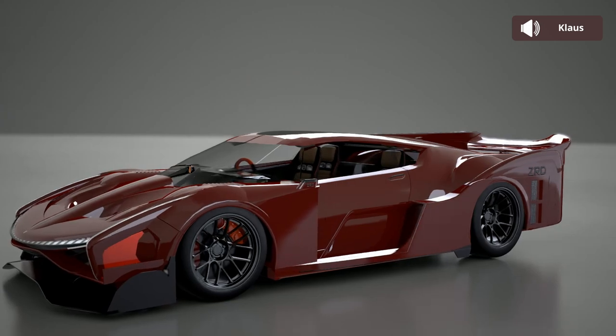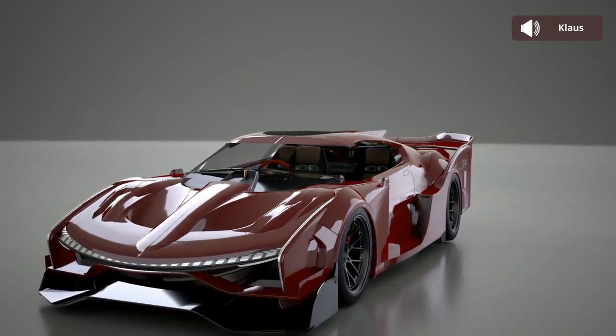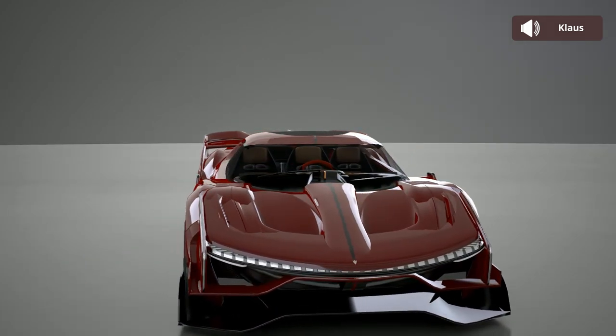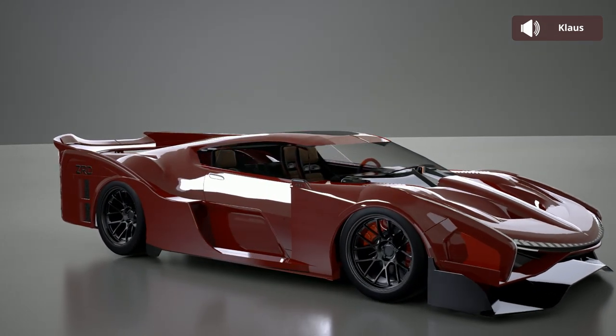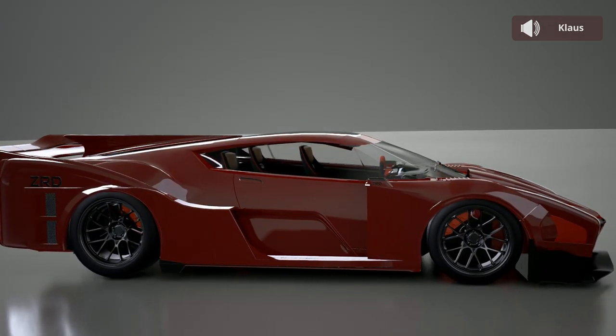There are some elements that are rather unique but disturbing. It's kind of a mixture of Formula One elements with cars that are seen in 24-hour racing.